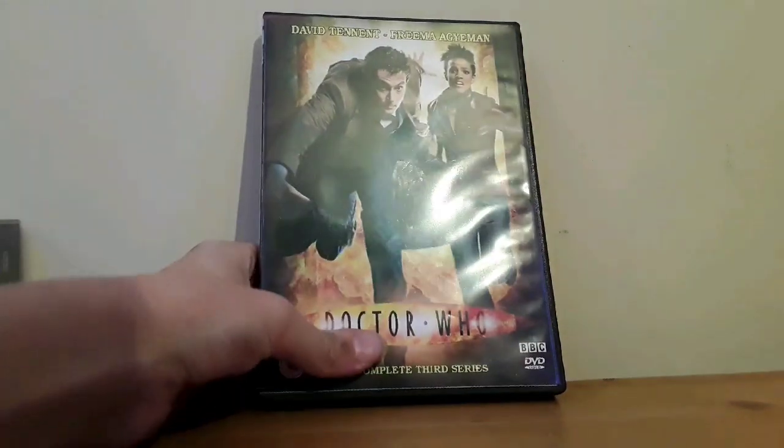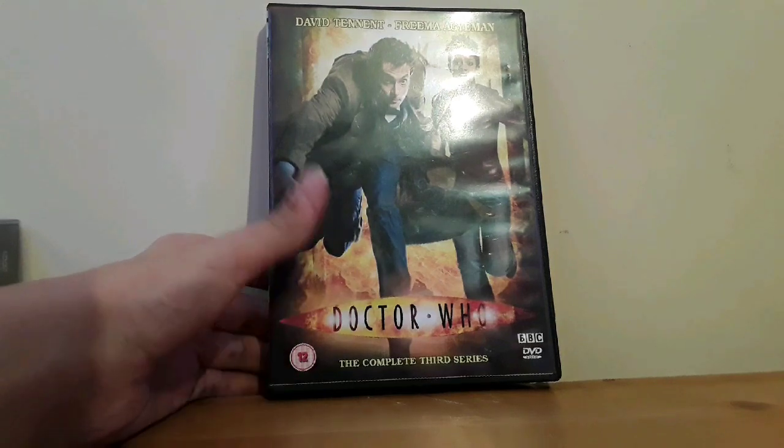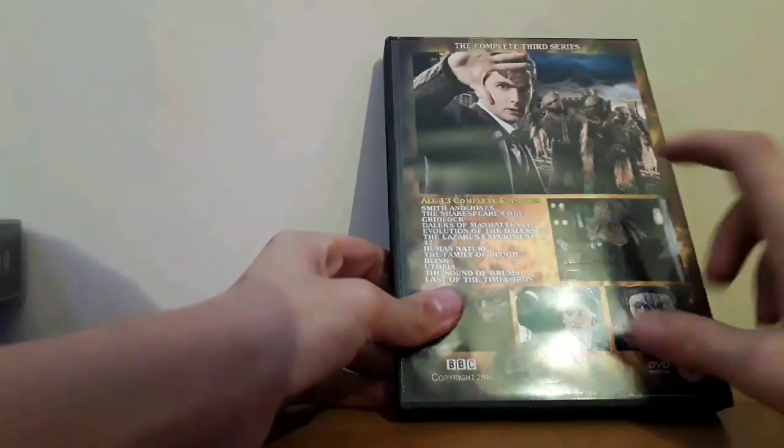And finally, this Doctor Who DVD collection is basically borrowed. This is not mine, this is borrowed. It's off Jody, because he likes Doctor Who. This is his, but I'm borrowing it. David Tennant and Freema, whoever that is, I can't pronounce the name. It's a complete third series, Doctor Who 12 PG, whatever it is. BBC Doctor Who, their DVD video, there we go.